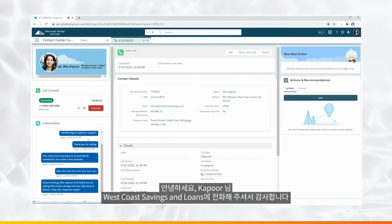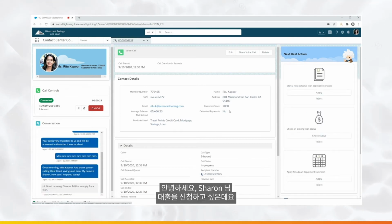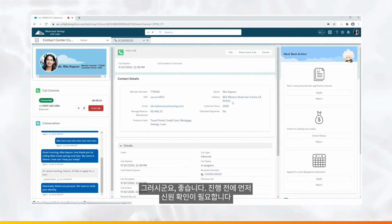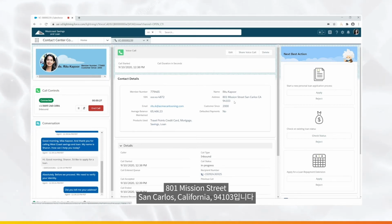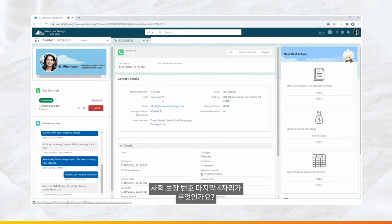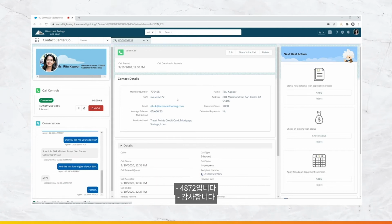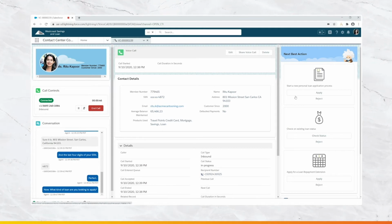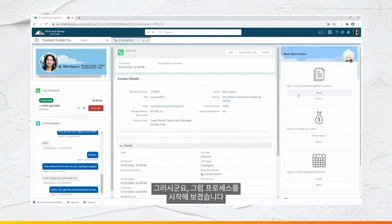Good morning, Ms. Kapoor, and thank you for calling West Coast Savings and Loan. My name is Sharon. How can I help you today? Hi, good morning, Sharon. I'd like to apply for a loan. Okay, absolutely. Before we proceed, I just need to verify your identity. Could you please tell me your address? It is 801 Mission Street, San Carlos, California, 94103. And the last 4 digits of your social security number? 4872. Perfect. Now, what kind of loan are we looking to apply for today? I'd like to apply for a personal loan. Great, let's get the process started for you then.